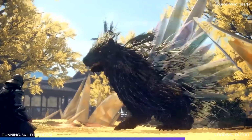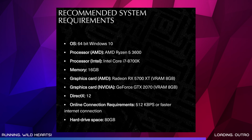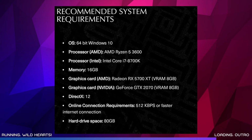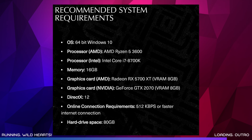If you choose to experience the eye-catching graphics on PC, it's actually recommended that you have at least an Intel Core i7-8700K or AMD Ryzen 5 3600, 16GB of RAM, and an Nvidia RTX 2070 or AMD RX 5700 XT.